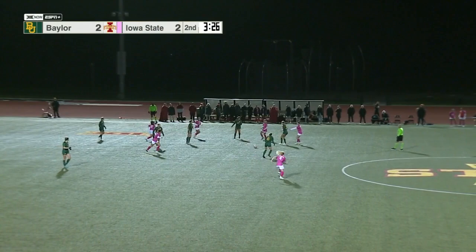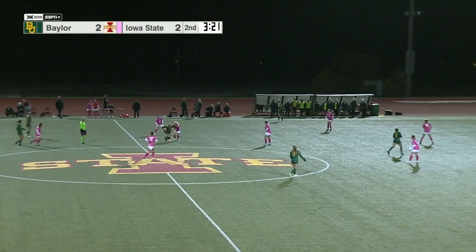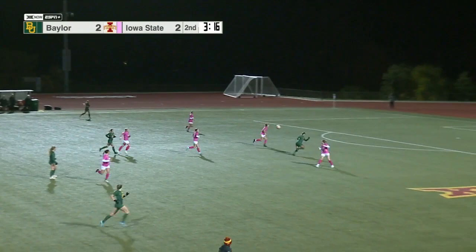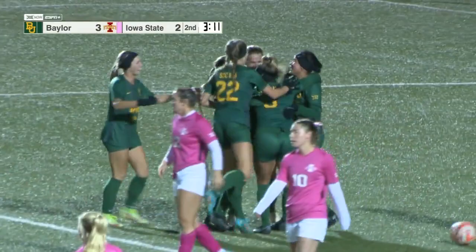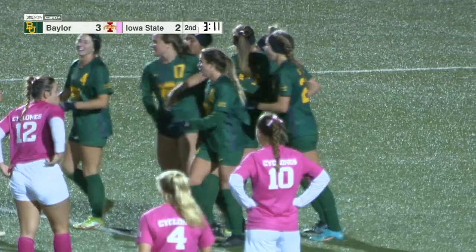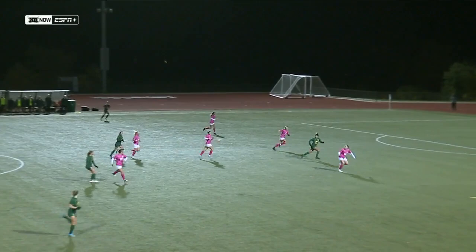Brandt challenges. Nice turn. Ashley and Mira. And here's Vargas. Look out. And a goal. Well, we talked about her and how she finds the right place at the right time. And so her second goal, Renetta Vargas, with her second brace in 3 matches.